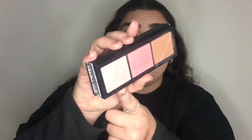Now for the highlighter, I have loved this highlighter. This is a very natural highlighter. This reminds me a lot of the Hourglass highlighter. It looks more like a lit-within glow rather than a blinding highlight. And the colour is a really nice colour. At first I thought it was going to be more pink, but it's not. I love wearing this on my nose and my inner corner.